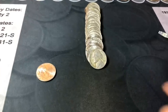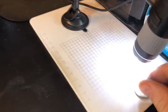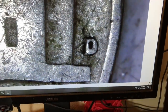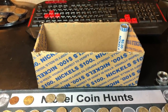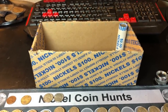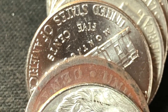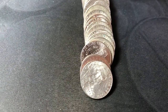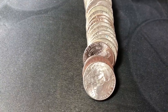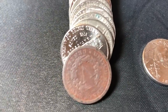Roll 47 is going to yield a 47 nickel. Minted, I think, in San Francisco. No. Denver. Roll number 49, and it has happened. That, my friend, is going to be a corroded V-nickel. Bingo, bango.